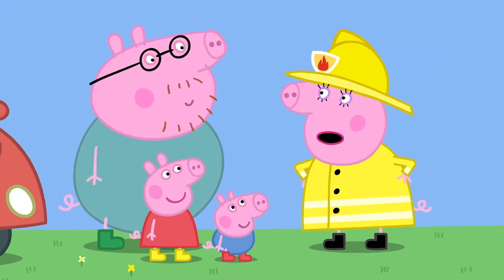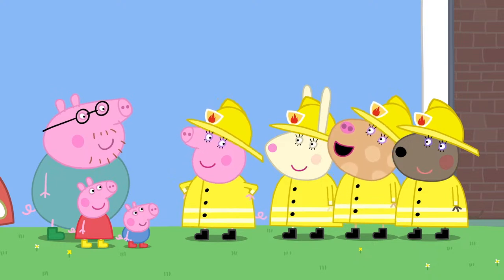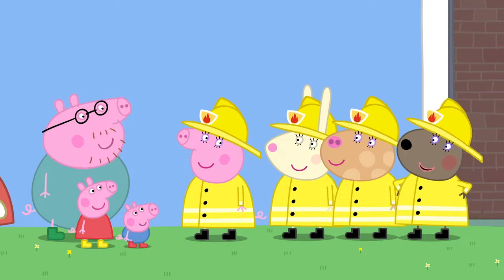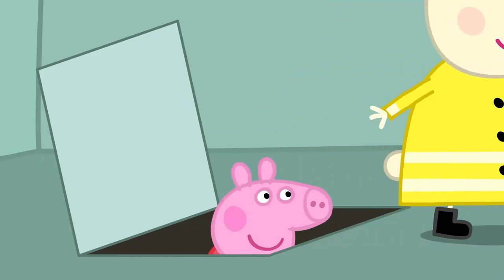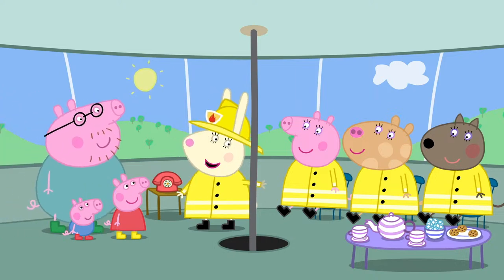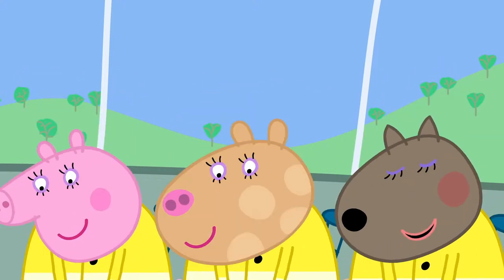Daddy Pig, we do proper fire service training here. Ready, steady, go is our motto. And to get that right, we need to practice. Yes, stay and watch. Daddy Pig might learn something. This is the fire service control room. Time for a cup of tea, I think. What did I tell you? We need a cup of tea to get ready for the day.